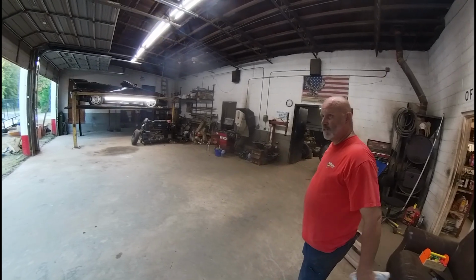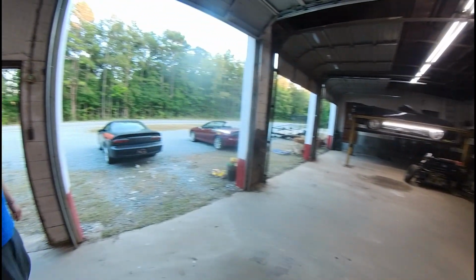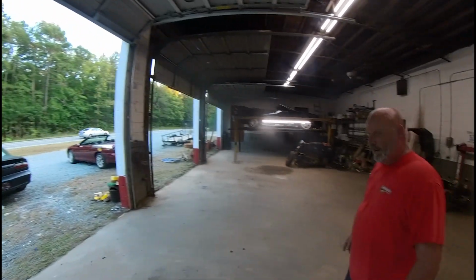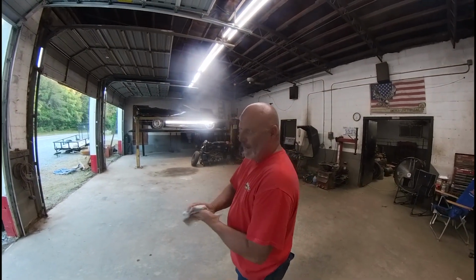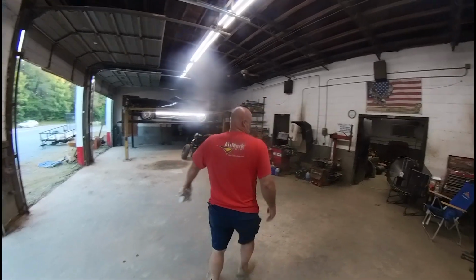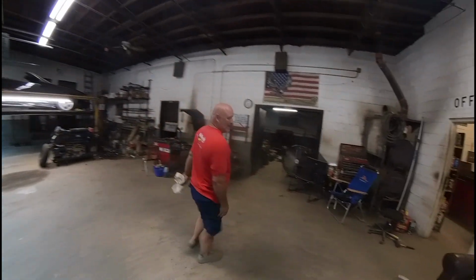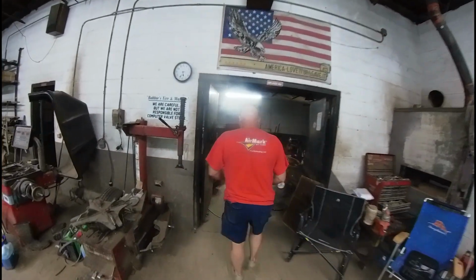We can get all the vehicles in here. And I think I could put that convertible under that convertible and have a two stacker, and we can have four vehicles in here. But right now we're not pushed for it, so we're just gonna do three. We did a lot of cleaning in the office, but not enough to show right now, so we'll just head on back.